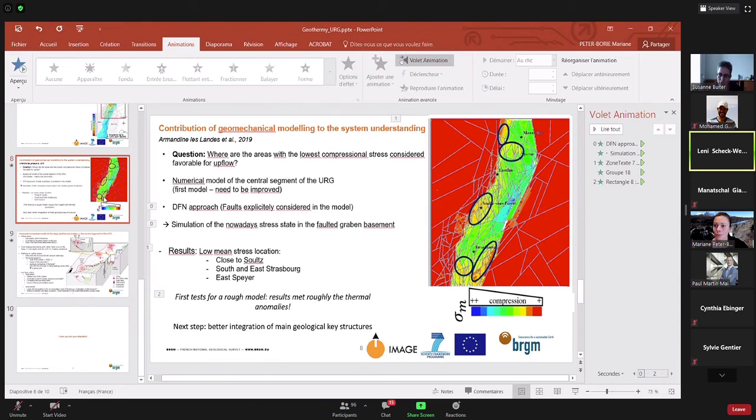Okay. Can I add something here for Letizia? Sure. You can get them to go down because you have such a high hydraulic gradient from the rift shoulders towards the Graben itself. So you have a hydraulic head gradient. That's why it goes down.